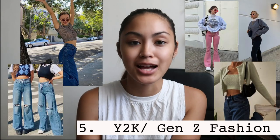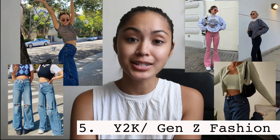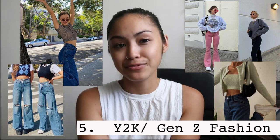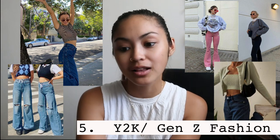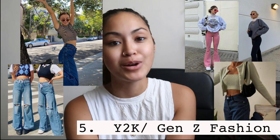Number five is something that's been here for like the past year, and that is Y2K slash Gen Z fashion. If you guys are on TikTok, you've probably seen this, but I feel like one brand that does this extremely well is Brandy Melville, which is one of my favorite brands to wear.